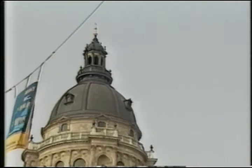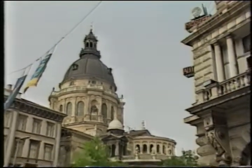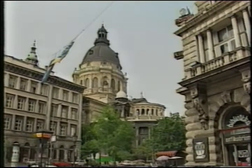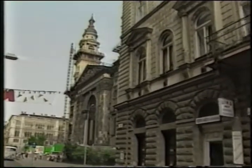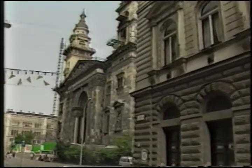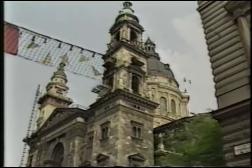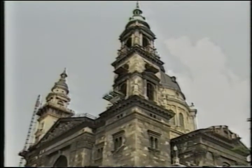Now we are looking at Budapest's main Roman Catholic cathedral, St. Stephen's Basilica, the largest church, with quite a short history. The church was built starting in 1851 and completed in 1905. During World War II, there was no public building without damage. In this church, the dome fell down.